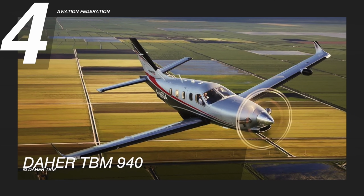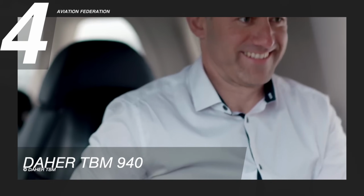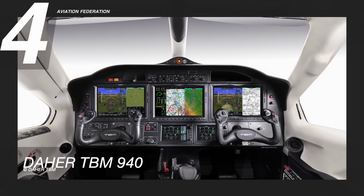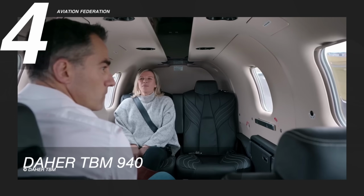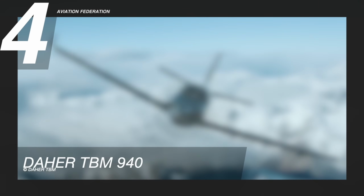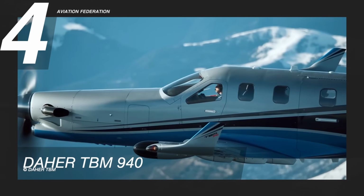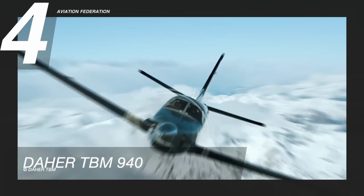At number 4, we have the TBM 940. Manufactured by Daher, this is a high-performance single-engine turboprop with advanced aerodynamics. It has a maximum gross weight of 7,430 pounds, equivalent to 3,370 kilograms. Its Pratt & Whitney PT6A engine propels the aircraft to reach maximum speeds of 330 knots, or over 600 kilometers per hour, and it can achieve a maximum range of 1,730 nautical miles, or 3,204 kilometers.